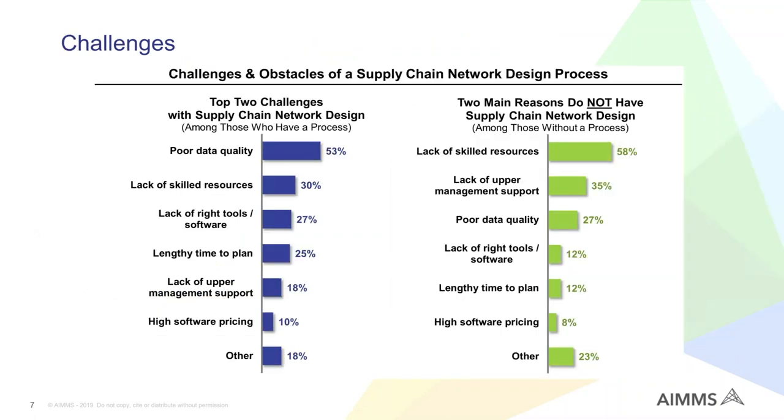Drilling down into those challenges in a bit more detail, if we start with the right-hand chart, what that's looking at is those that don't have any network design process right now, and what's really stopping them from doing that?